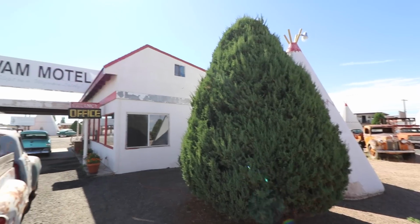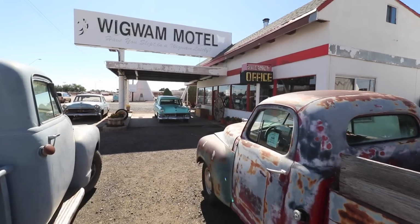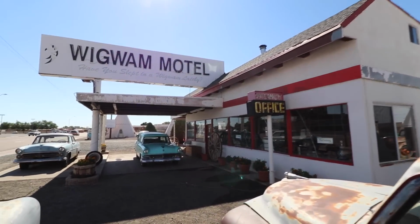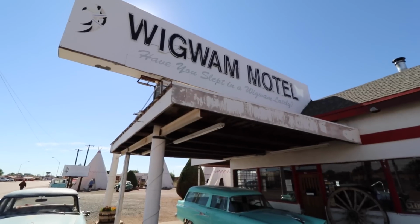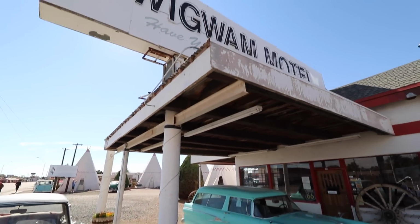This was pretty cool. Here's another one of those little side teepees. Once upon a time, the office here was a giant teepee that did double duty as a gas station. And actually, if you look closely at the office itself now, you can see that this office was once a gas station as well. See the awning right there? I didn't even notice that last night. This is where the gas pumps would have sat back in the day.